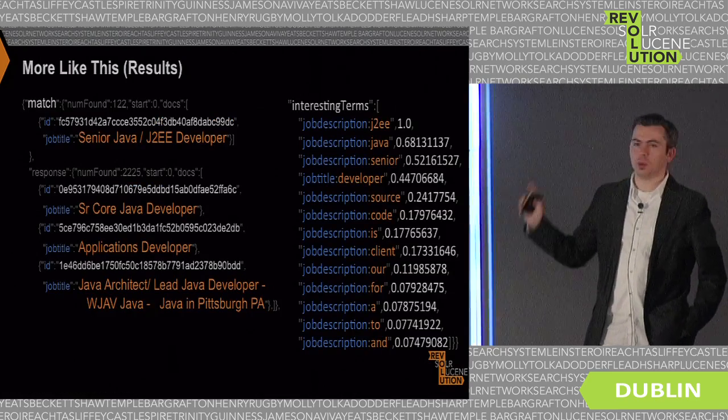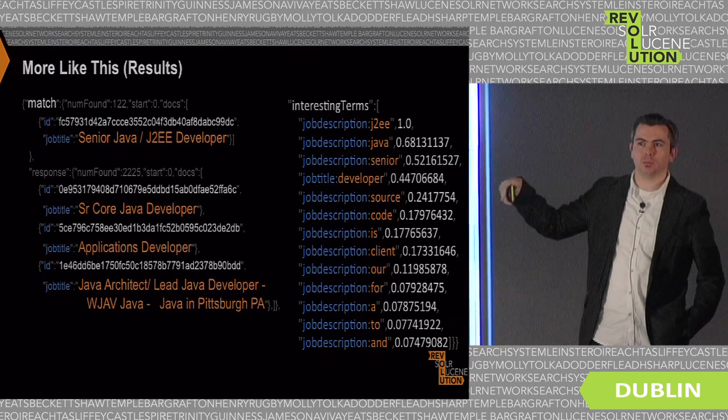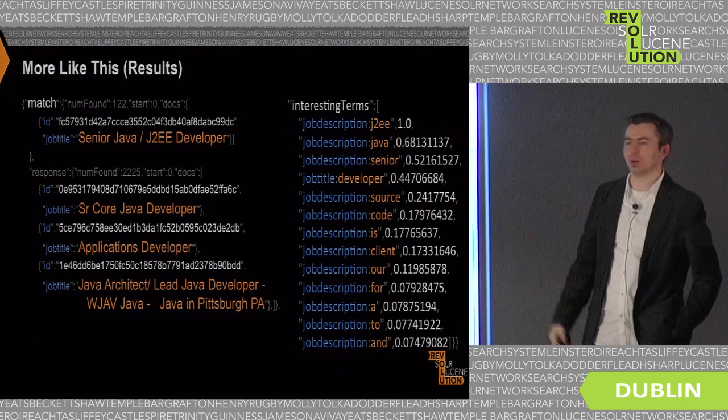So in this case, again, like before, all of these example documents are included with the Solr in Action book. So you can go to GitHub and download them. You don't even have to purchase the book, though. Please do.